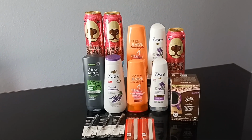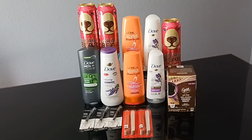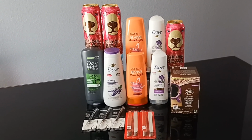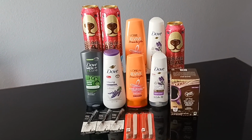So that's kind of the difference between doing smaller transactions and rolling your extra care bucks versus doing one big transaction. Now, if you want to just go in there and just grab everything at one time and pay 25 bucks, then go right ahead. But I like the idea of just doing smaller transactions, again, to lower the out of pocket.